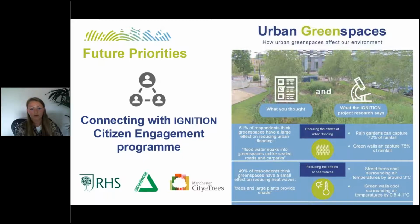And what we've done is we've created this kind of infographic where we map what was said in the survey and what the actual data says, which is really interesting because a lot of the citizen focus was on health and well-being and less awareness around the more technical function of kind of water management and things like that. So that's a really exciting aspect of the evidence base.